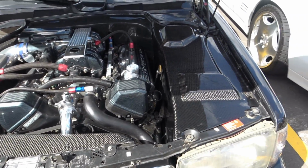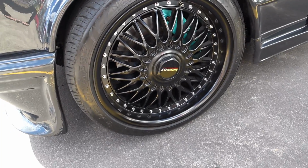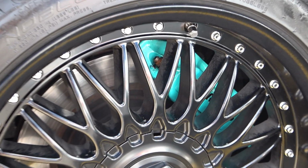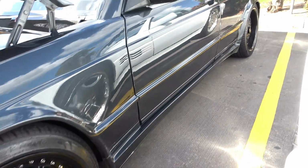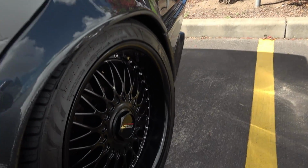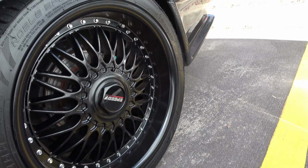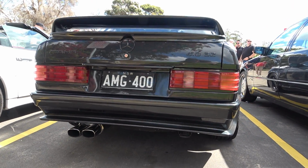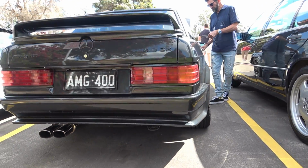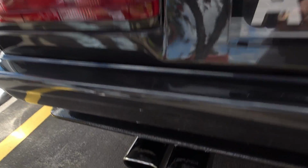So the engine bay looking fantastic, ladies and gents, with a nice carbon fibre. And then check out these rims. Doesn't that look crazy? And have a look at those calipers in there. I'll see if I can zoom in. Look at that colour. Yeah, fantastic. Let's have a look at the back one. It's even wider. Beautiful. That is a very, very nice combination there. Check that out. Lovely. Look at the little AMG on the exhaust tips. Perfect.